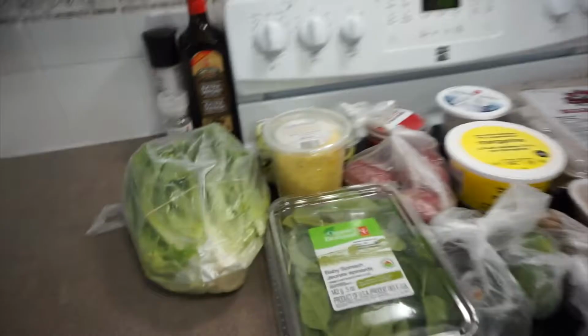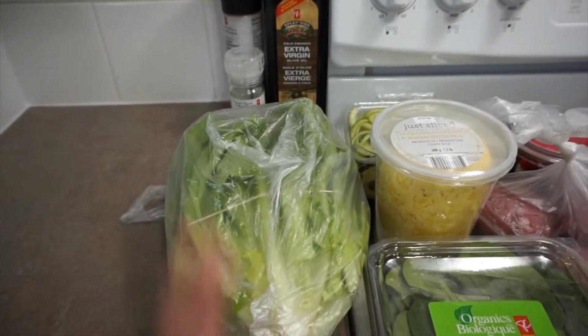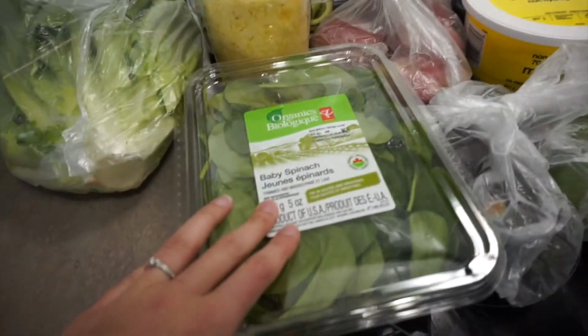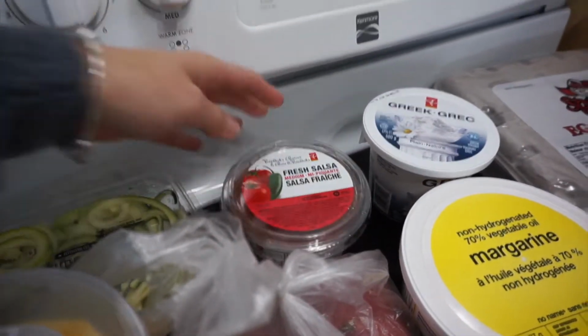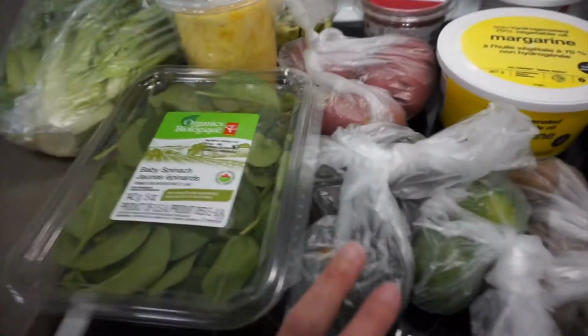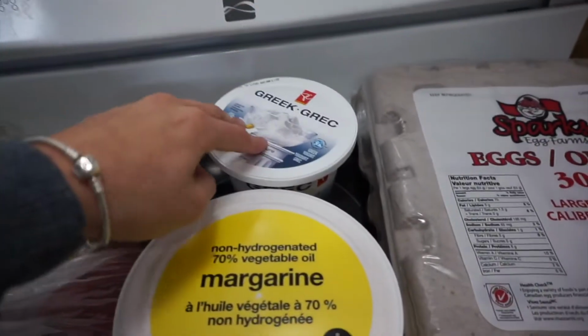Alright guys, let's look at the good stuff. So we have got some lettuce here. I'm gonna put lettuce with my tilapia tacos. I have pineapple here to go in my smoothies, also spinach to go in my smoothies. I have spiralized zucchini. I have some fresh salsa here to go with the tilapia. Got some red potatoes here for a side. I have avocado for my smoothie. I have some limes here for the tacos, kiwi for my smoothies, butter, Greek yogurt.